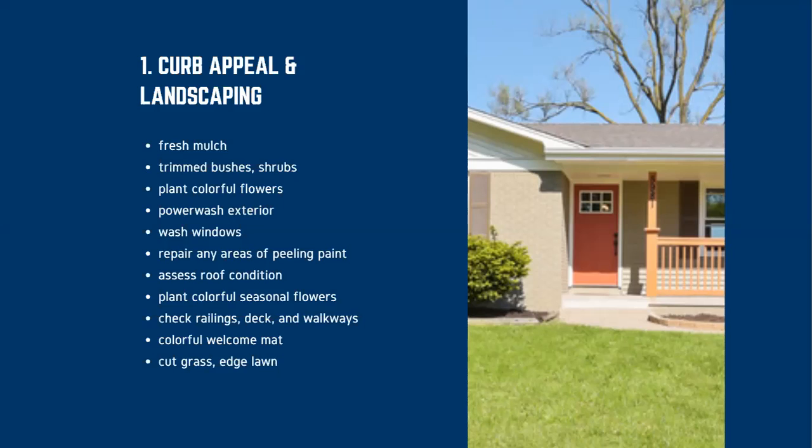Some of the easiest things you can do to prepare your home is taking care of the exterior and putting out fresh mulch. Colorful, fresh mulch really can pop. Planting colorful flowers, power washing the exterior, and addressing if there's any peeling paint or if the roof needs work. We're not saying definitely do a new roof if you need it, but we are saying keep in mind if you do need roof repairs and you can't do those roof repairs, it will reflect on the price of the home. And it will reflect on how many people look at your home.